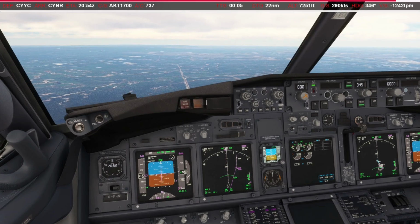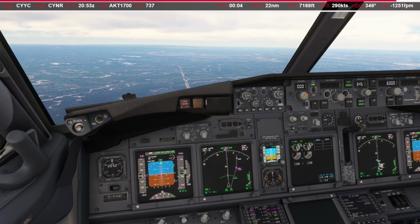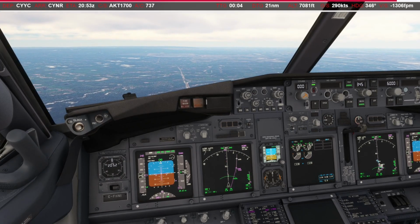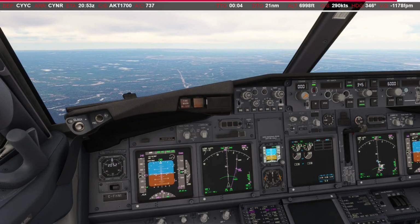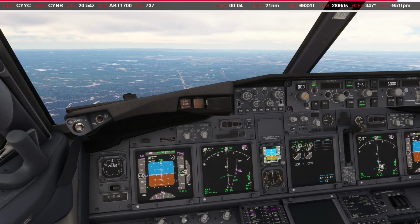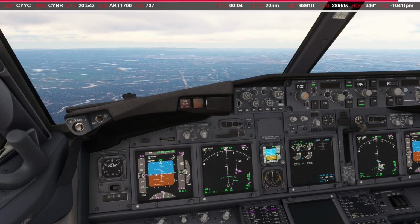Because yeah, this is bringing us into a weird angle. I don't like it, honestly. Oh, I see. Because this is the runway 17 approach. So this is not the way I would be approaching normally.